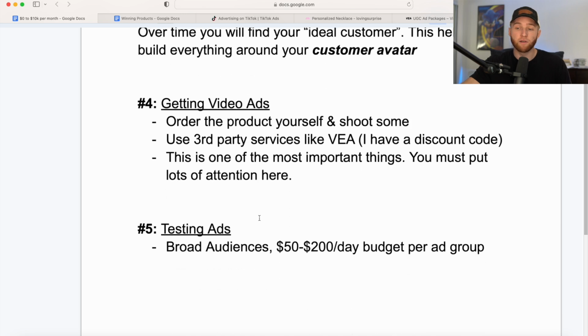Okay, and from there, testing. You got to launch the ads. Let's make some money here. Broad audiences, especially for TikTok, $50 to $200 a day budget per ad group. 200 would be mighty aggressive, but who knows? You might be crazy loaded. But I typically start with like $100 a day on one ad group and one at like 50. That's typically the range.